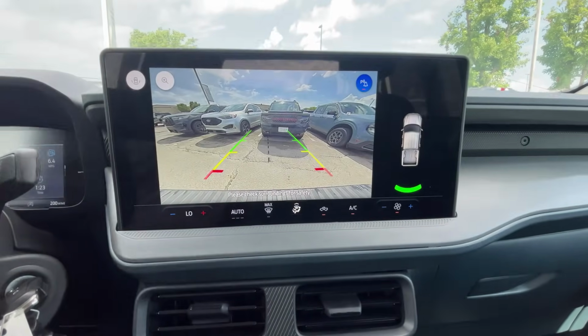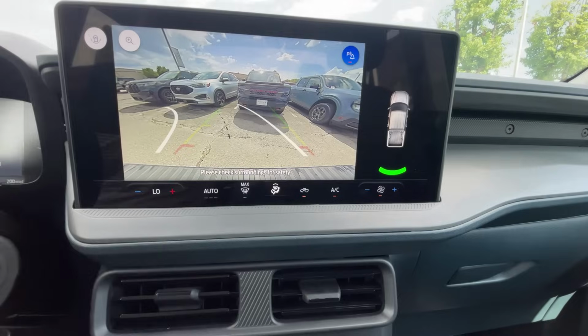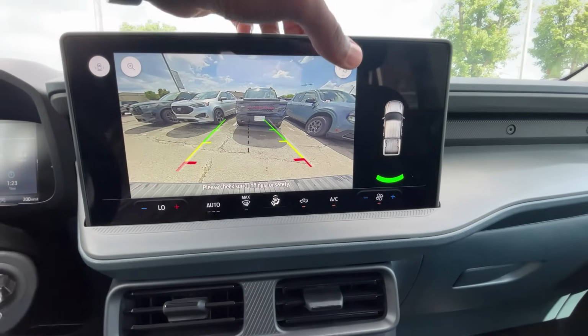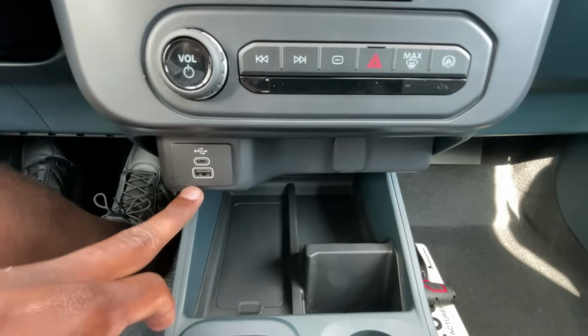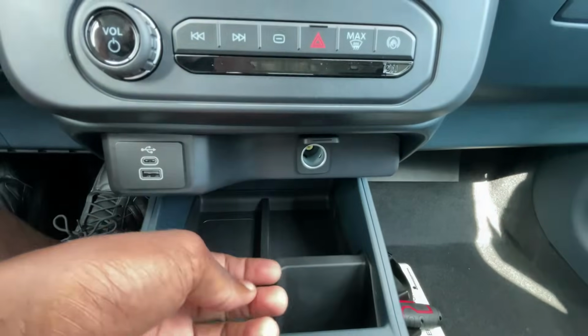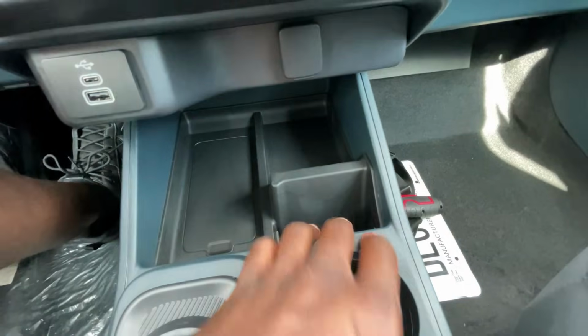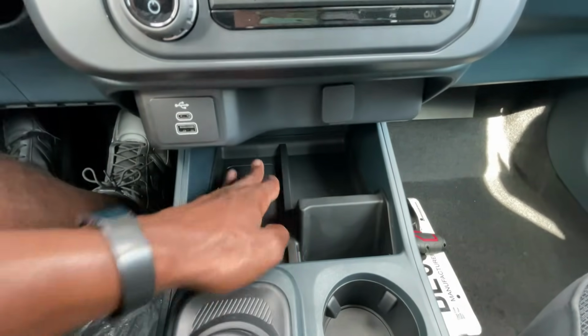Backup camera here, really good picture, and the guidelines follow you as you turn the steering wheel. You also have those rear parking sensors as well, and you can turn those on or off with this button right here. USB-C, USB-A duo there, 12 volt. Interesting storage setup, but I like it. A little pocket here, something there, and then while your phone is on the charger, you can just have it sitting in this pocket here.